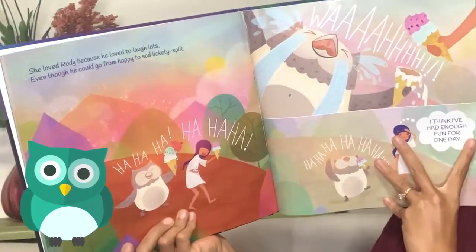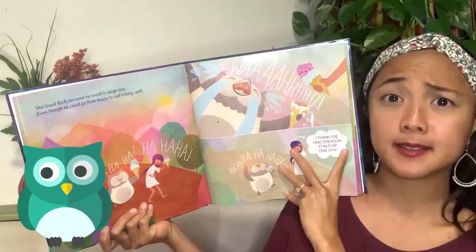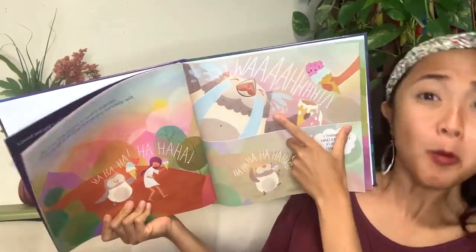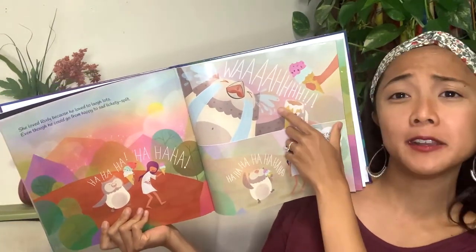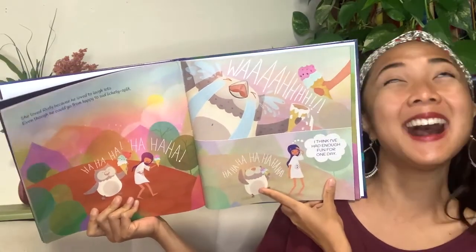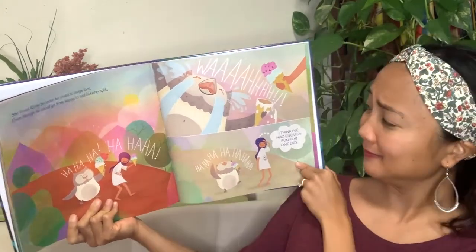She loved Rudy because he loved to laugh lots. Even though he could go from happy to sad, lickety-split. So that means he'd go from happy to sad really quickly. Ha ha ha, they're laughing. And then all of a sudden, wah! Dropped his ice cream, crying, crying, crying. And then, oh, what is she doing? She's offering to give him hers. That's really nice of her. Oh, no more crying. Ha ha ha, back to laughing. So it goes from happy, sad really quick, huh?